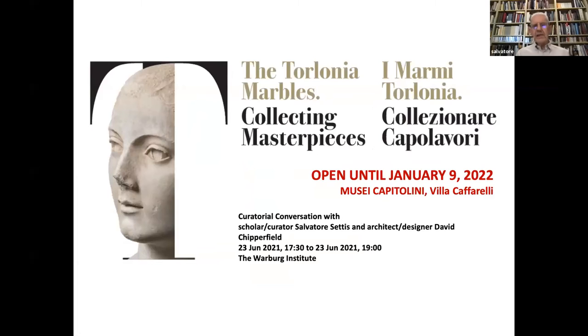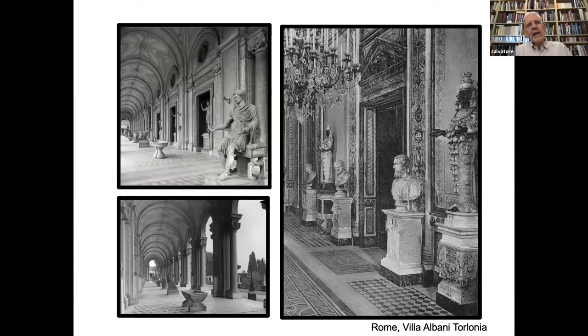Thank you. So this is the opening slide with the date. Unfortunately, the exhibition has been extended until January 9th, 2022. Now, the problem was how to move from a museum, a no longer visible museum with 620 statues, which are preserved in large storage rooms, to an exhibition in a much smaller space. How to choose the pieces to be shown?